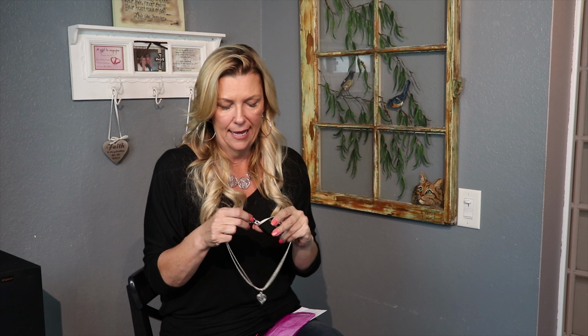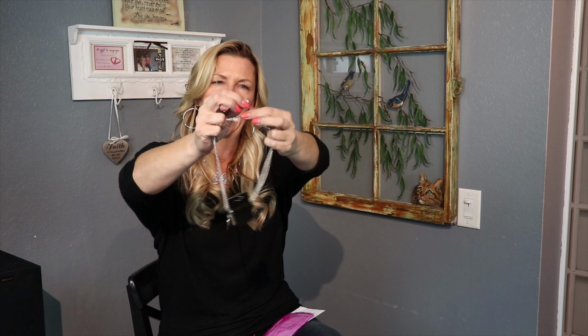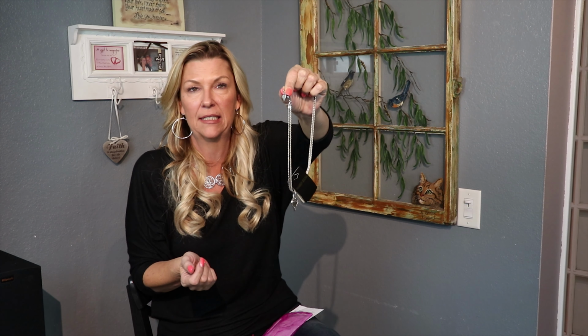And it does have nice big links to put your lobster claw on, which I kind of like. And it has this cute little heart, although nobody's going to see it except maybe if you have short hair, but if you have long hair, nobody's going to see it. So this one's up in the air for me, guys.